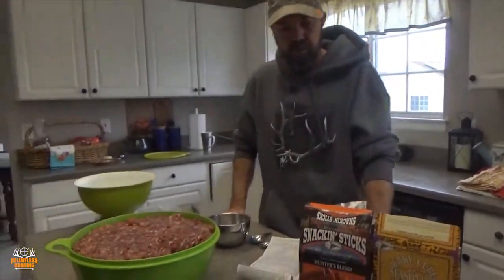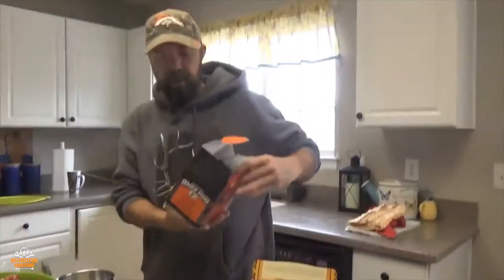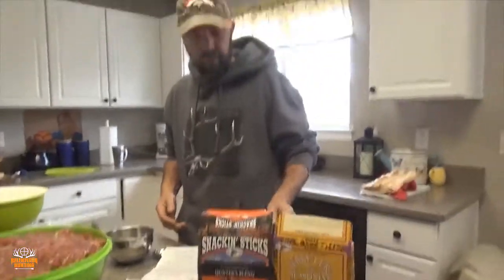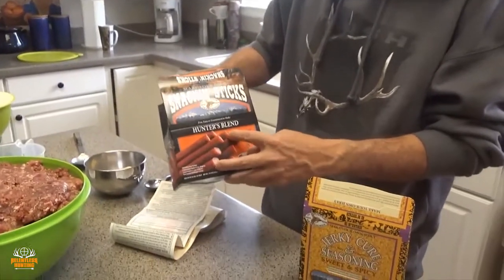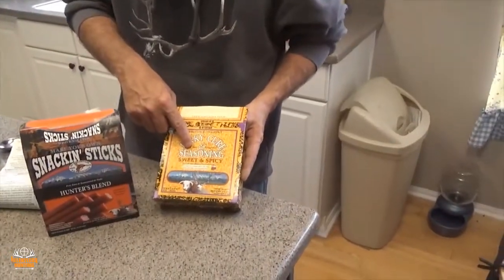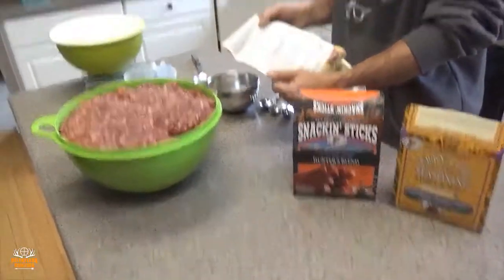So we're going to make some snacking sticks today. I really like the High Mountain seasoning from Wyoming. What I like to do for fun sometimes, you can buy different flavors. This is the Hunter's Blend, but I also sometimes mix and match some of the other flavors. It comes with pretty straightforward instructions.